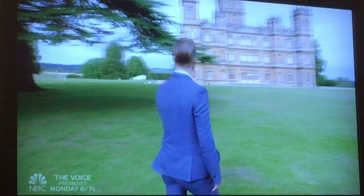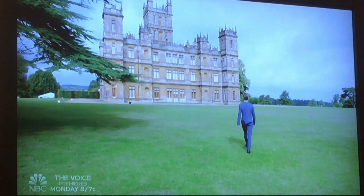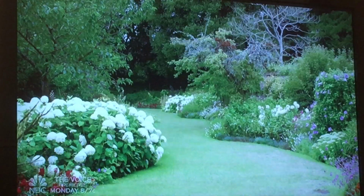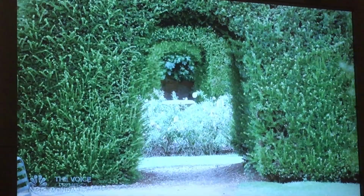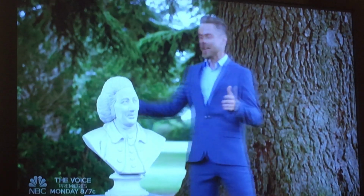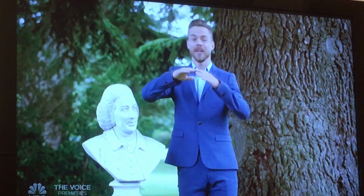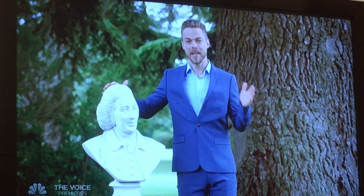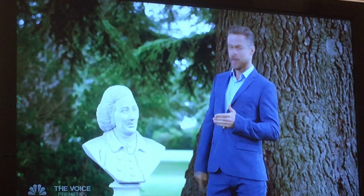Did Lady Fiona say 300 rooms? Just to put that all in context, that's 168 more than the White House. So this is pretty cool. My man here, Capability Brown, was the gardener and landscape designer to all that you see here. 5,000 acres of just stunning beauty. Capability Brown, you're the man.